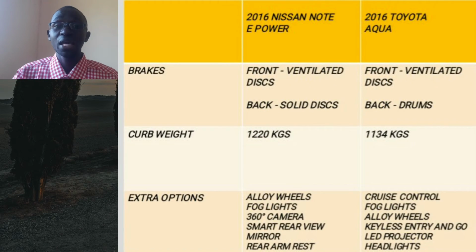Stopping is made possible by ventilated discs at the front in both cars, while at the back the Note e-Power gets solid discs and the Aqua gets drums. The Note e-Power is fast, so discs at the back suit it well to provide that strong stopping power. 1220 kgs is the curb weight of the Note e-Power, which is heavier than the Toyota Aqua, which measures in at 1134 kgs.